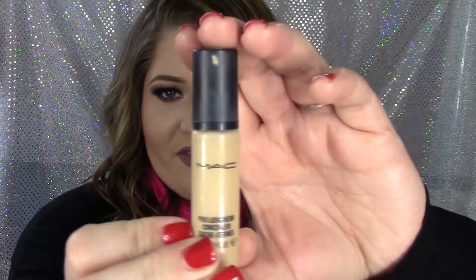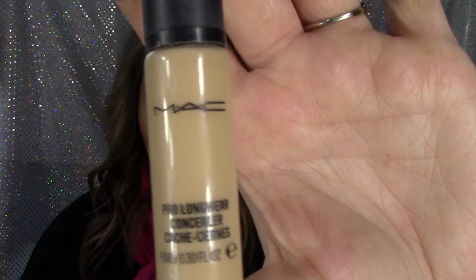Okay, for under eye concealer, one that I found that I've loved this year is the MAC Pro Longwear Concealer. I've heard about this for so long, and I don't know why I never tried it, so I finally just got it this year, and I've really been enjoying that. It really lasts all day and just covers really nicely.